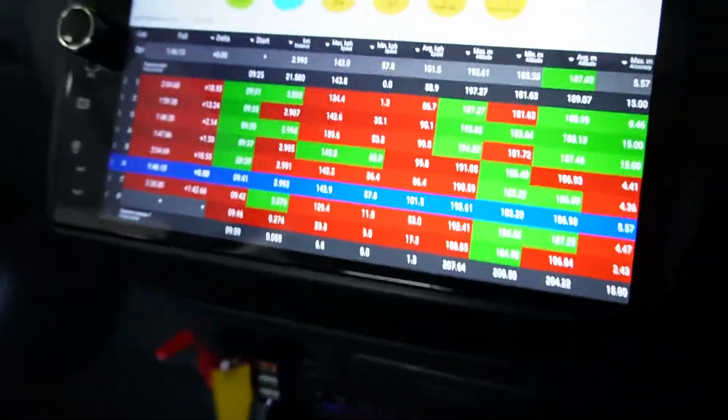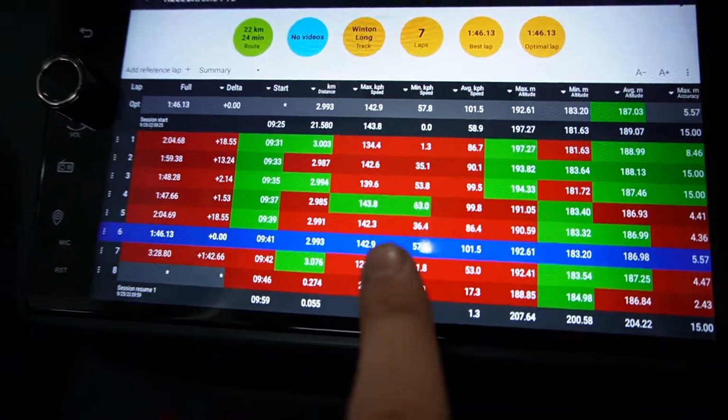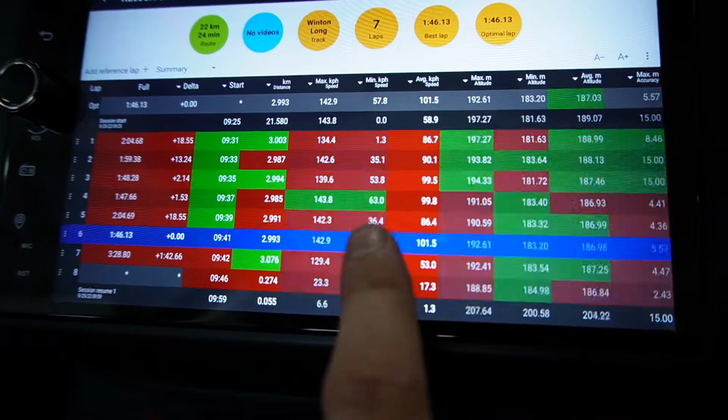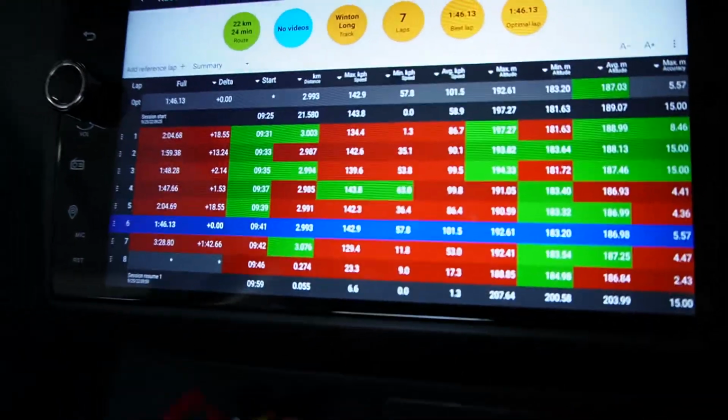So unfortunately my GoPro was off, but we set a new personal best, 46.13. Really close to that 45, and the data looks promising. So we definitely have an increase in our KPH, so I'm hitting 140, even 143.8 there, and my minimum speed is about 63. On my personal best lap it was 57.8. So I'm definitely carrying a lot more speed in the corners and on the straight.